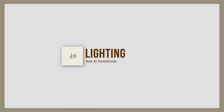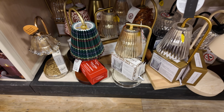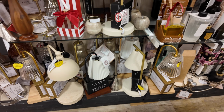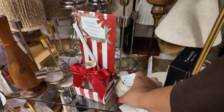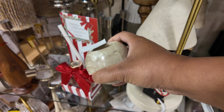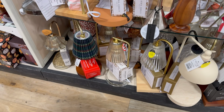But now let's just do an overview of HomeGoods. Let's start talking about this lighting. So this is actually a Ralph Lauren Christmas item. They're having these tartan lamps. So they're USB lamps. They have the tartan shades. They have the black watch plaid shades. I think they even have like a buffalo check shade. They have these ceramic ones as well. These are gonna be great. Fantastic on your dining table to light them. So you're gonna do hurricane candles, you're gonna do pillar candles, and you're gonna do those. They also have some candle warmers as well.